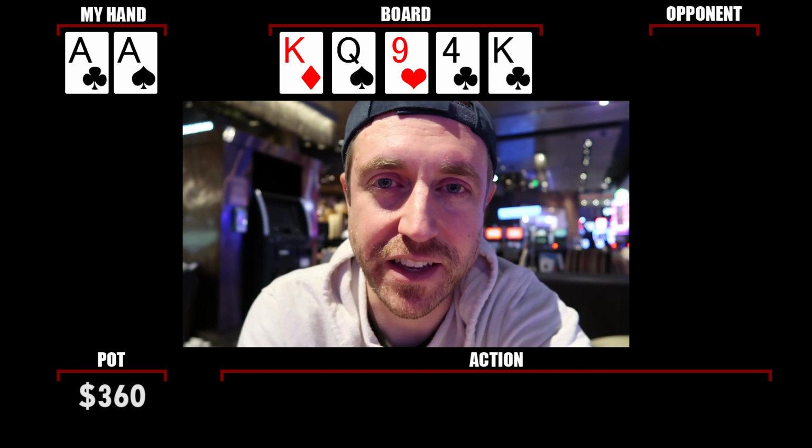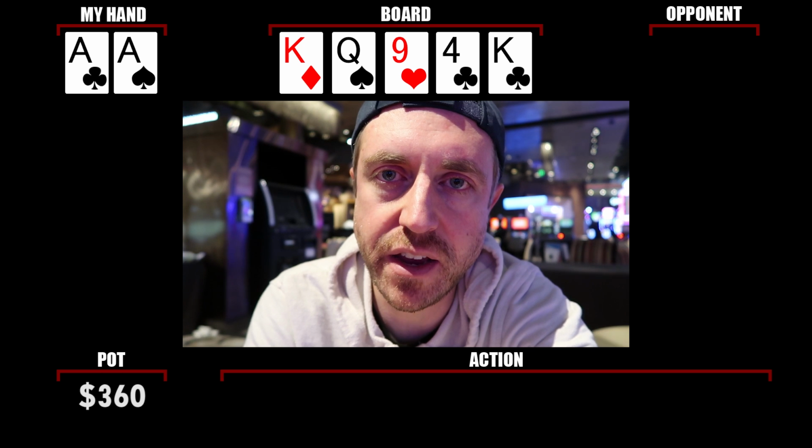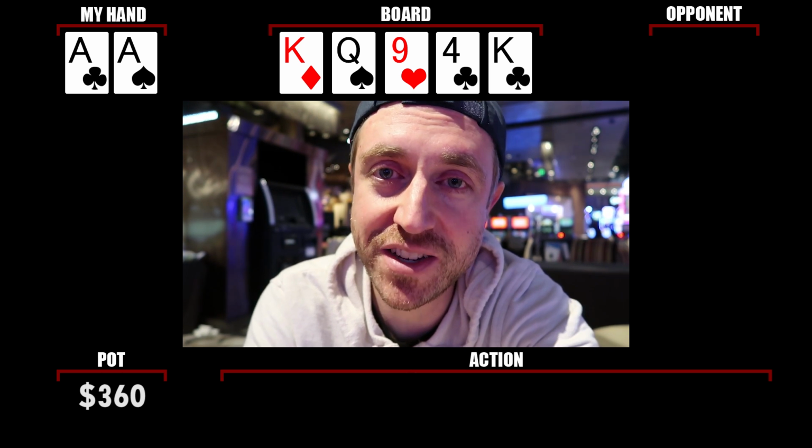River comes another king, so not exactly the card that I had in mind. Don't see too much value in betting here, and after I check it over, my opponent apparently does see value in betting here.